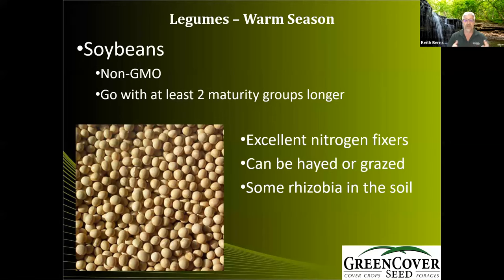But when you do a soybean, and we just do non-GMO soybeans, mainly because we don't have to deal with any patent issues and any of the royalties and stuff like that. But what we like to go with is you want to go with something at least two maturity groups longer than what you would normally use in your area for grain production. And the reason is again, we want these cover crops to grow vegetatively as long as possible. So here in Nebraska, we probably average a group three. So we would like to use something like a group five soybean or higher, 5, 6, or 7 as a cover crop, ideally. Down in Brett's area, they're probably doing group fives for grain production. So a group 6 or 7 would be better there.